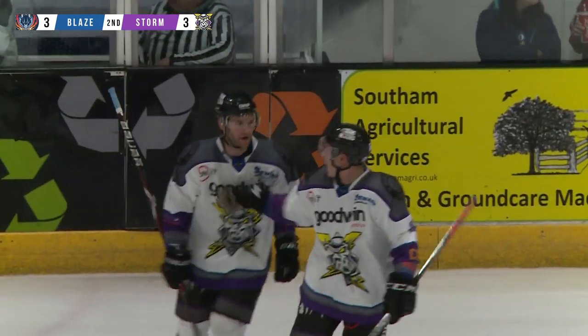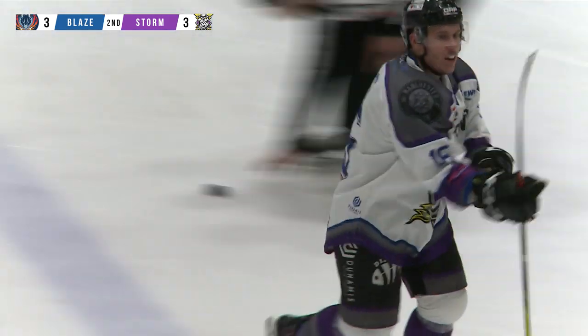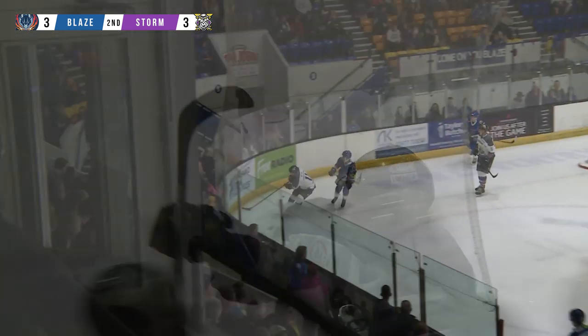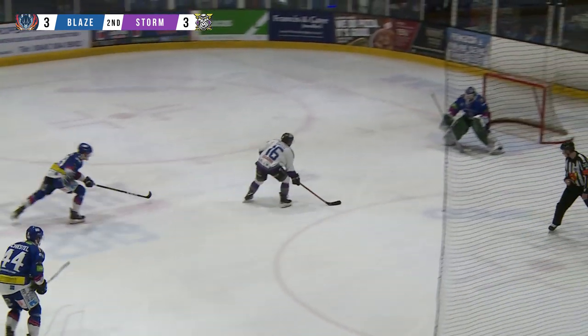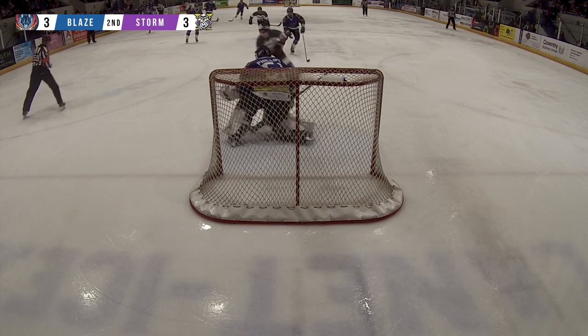Another breakaway for Manchester! And another goal! Tyson Fawcett, an emphatic finish on the backhand. Look at that. Absolutely turns the jets on straight through the middle once he gets a look of that puck on the breakaway. And there's no catching him from that position. Comes forward and then just goes forehand, backhand and puts it over Jamie Phillips.